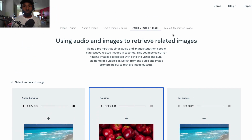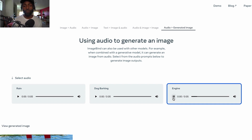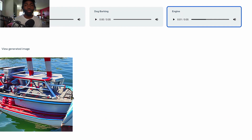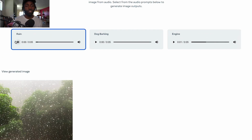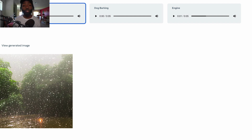Okay. Now, the next thing you can do is you can provide a piece of audio and it'll generate an image. So for instance, if we got an engine here, okay, it'll generate the image of, looks like a boat there, a boat engine, right? If you got rain, it'll generate the image of the rain. So this is how ImageBind is going to work, y'all. And this is going to be absolutely crazy for your business.